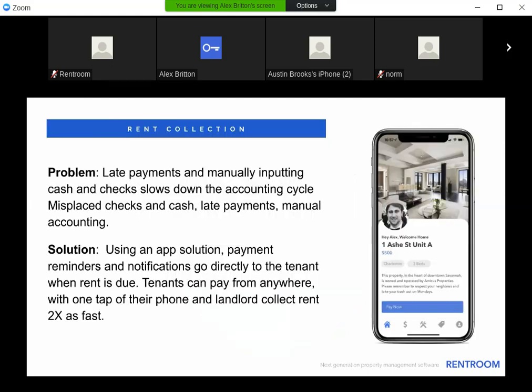Yep. Cool. So the first thing I want to talk about is rent collection. And Austin touched on this previously, but the problem you're dealing with analog methods or even things like Venmo are the late payments, manually inputting the cash and checks into your accounting system, whether that be a paper ledger or QuickBooks, anything like that. And then there's, of course, the opportunity to misplace checks or cash. There's no way of enforcing late fees. And of course, the manual accounting, which I already said.